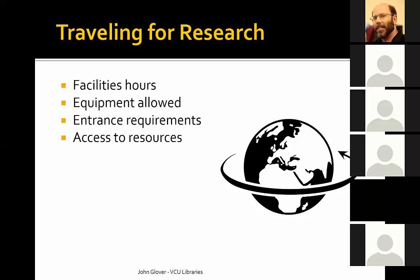I would simply reiterate that access to resources can follow much the same rules. Here at VCU, when you come to one of our libraries, you can log in with your computer via the guest wireless and use a range of resources. In other situations, you may sometimes need special temporary kinds of login. Typically, their information desk, reference desk, or similar service point will be able to help you out with answers to questions like that.